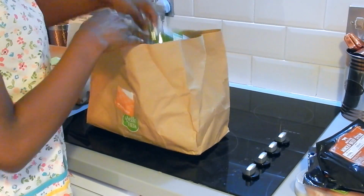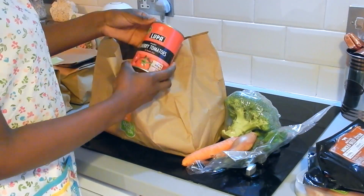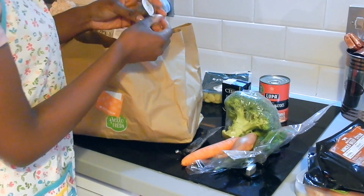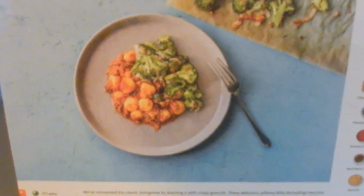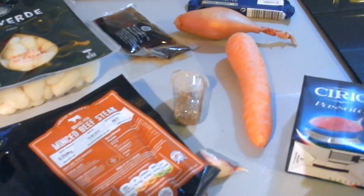For this recipe you will need a scallion shallot, garlic clove, broccoli, 1 carrot, cheddar cheese, beef mince, mixed herbs, tinned cherry tomatoes, tomato passata, beef stock pot, gnocchi, basil, water, and lastly Worcestershire sauce.